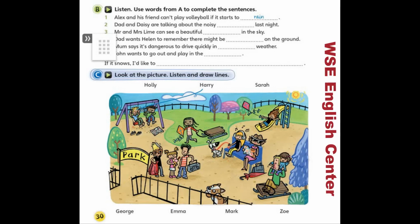B. What horrible weather! Listen. Use words from A to complete the sentences.